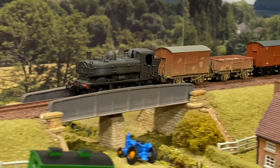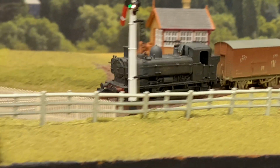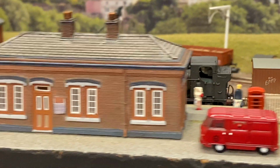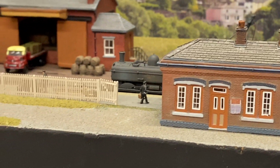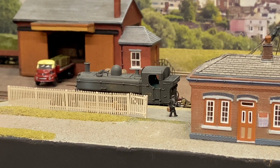A little while later, and a goods train arrives at the station in the hands of yet another pannier tank. I'm not complaining, I love pannier tanks. If you pay close attention to the bunker, you'll see the wonderful uncoupling system.